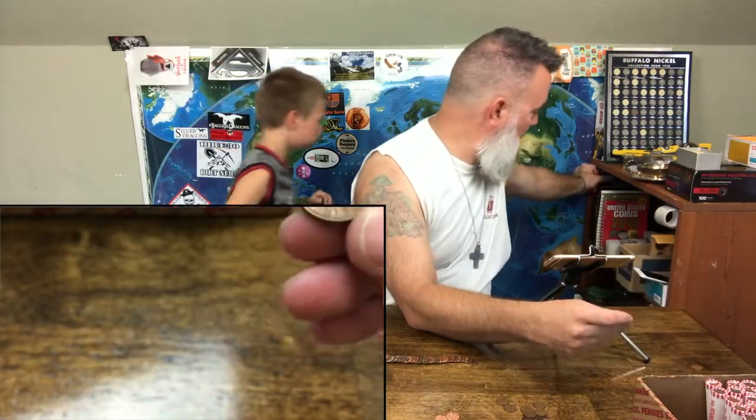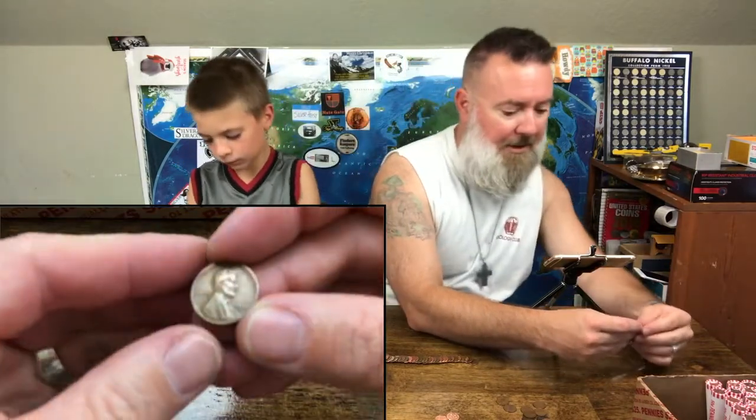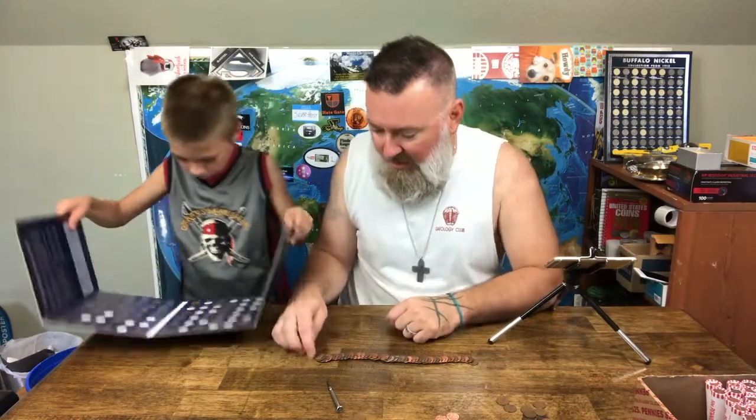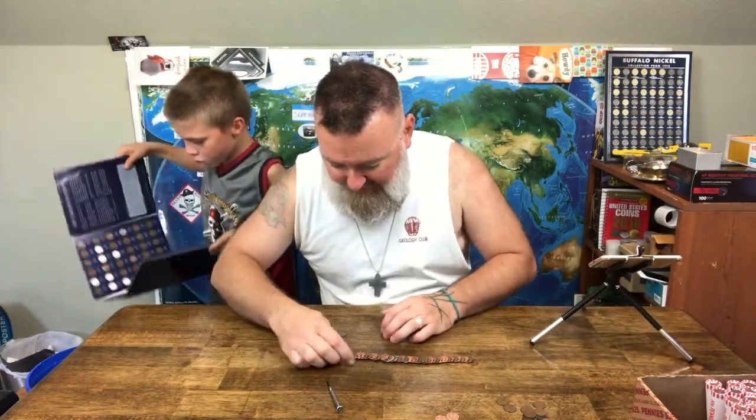Jack, why don't you check the book? See if we have it? Yeah, let's just double check the book for us while I finish this roll. 1940S. Here, scooch over a little bit and let me finish this roll. See if you can find if I need a 1940S.